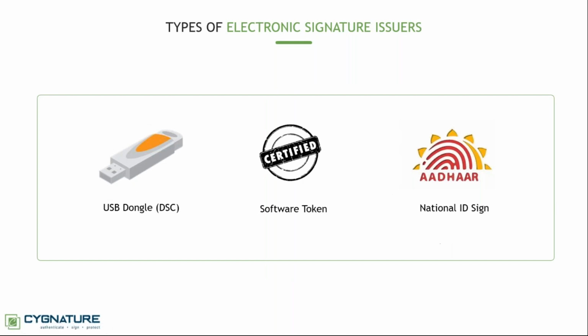These are the types of issuers of electronic signatures. Now there are two ways. If you want a dongle, this dongle actually stores your digital signature. You must be familiar with this. And this is issued by the authority which is given the right to issue this.